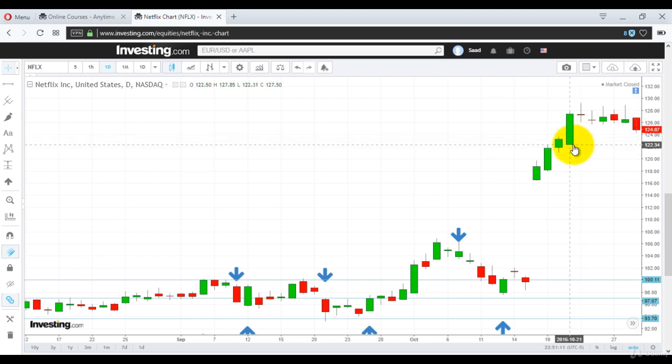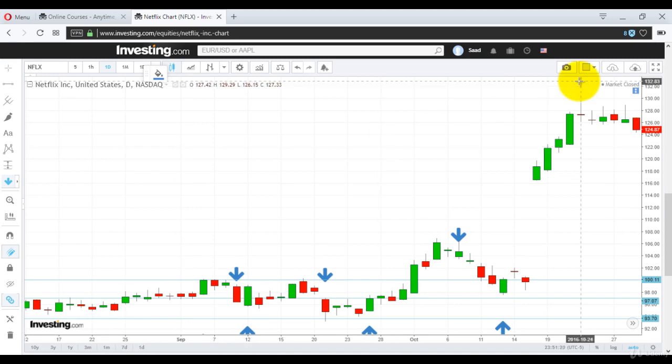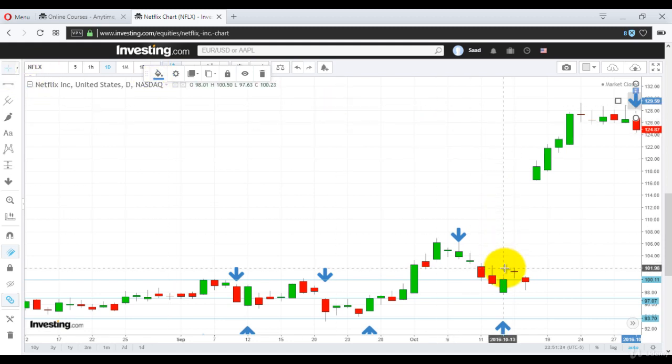But I told you to place a stop loss on the previous white candle. Now this is what I told you. But just look at the individual trade circumstances. The individual trade circumstances say that this is a gap and it can come back to fill it. Now if it comes back to fill it, then you should not be sitting in it, because your profit is so much, from 100 till 124.87, that you should book it.